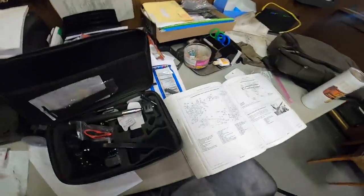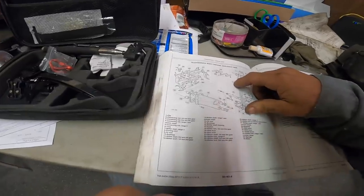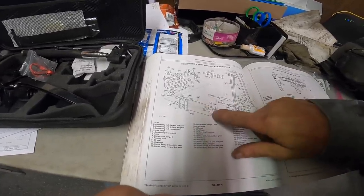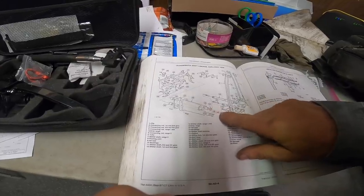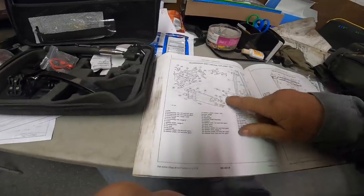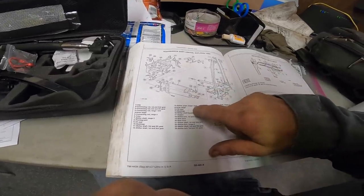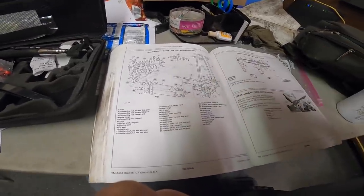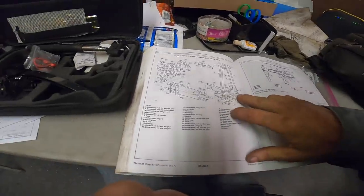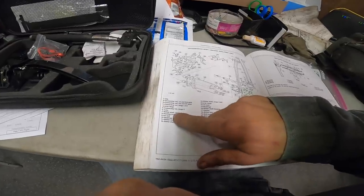Okay. Let's look at this. Here is a transmission shift linkage exploded view. Okay, so I know the top shaft is our range. So 13 should be the first in reverse. Shifter shaft range 1 and reverse range. Okay. And as you can see here, here's number 7. Number 7 is going to be shifter shaft range 2.